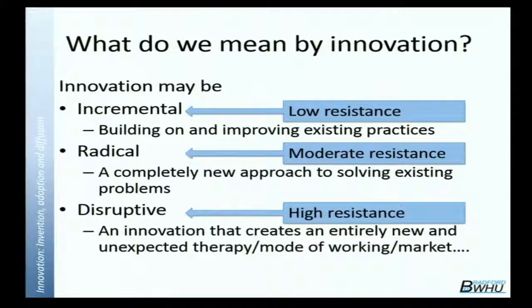Some innovations are easy to fit into the current systems of care. They build upon an existing practice and are easily accepted by healthcare professionals and by patients. However, some innovations require that we completely change the way we do things. And these disruptive innovations are often the most effective in improving care, but the most difficult to get widely adopted throughout any healthcare system.